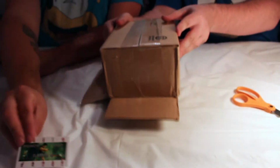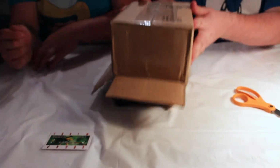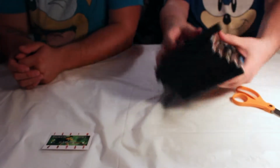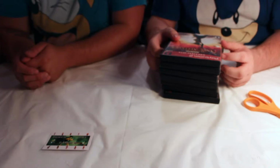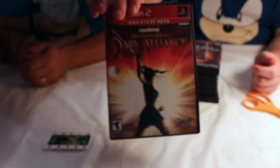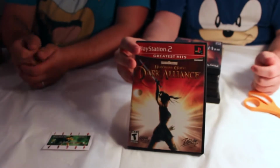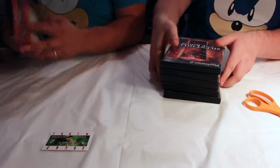Right here. Oh, you're just going to dump it like that? Dump it. Oh, one of the sides. Oh, yeah! Wow, that is a serious pile of games right there. All right, we'll just start with the first one. Baldur's Gate Dark Alliance. Excellent. Yes, I actually have this game already. You do not? Nope. Good.